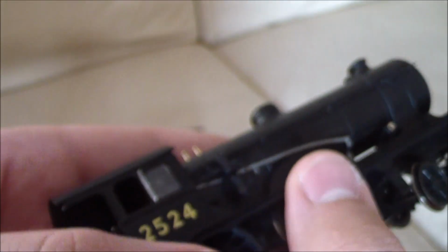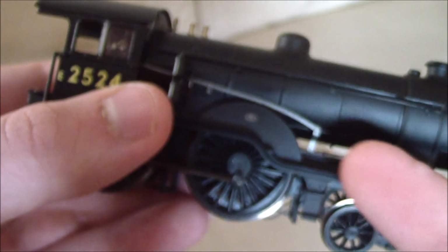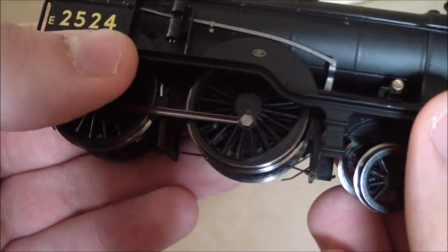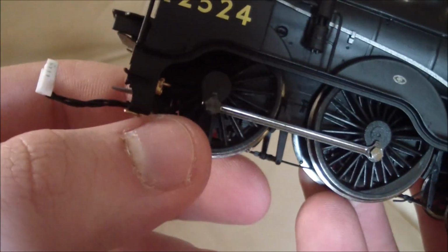If we turn to the other side, you can see there are a couple of differences. One, you get this separately fitted bar. This is the reversing bar, which obviously connects into the valve gear, and you also get this brake pump here for the air brake system. What else do you get? The brake rods underneath, they do come in a detail pack, so I have fitted them.